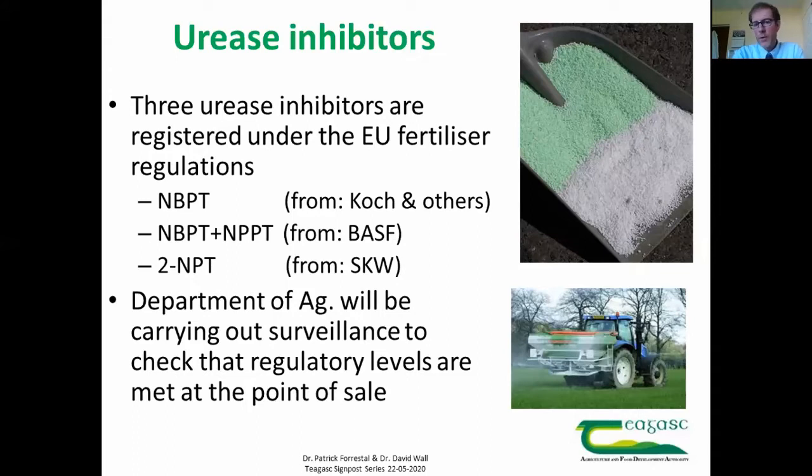And for a farmer wondering, how can I be sure that the amount that's set out in the regulations is there in my product when I buy it? You can have confidence in the Department of Agriculture, who are responsible for regulation, and will be carrying out market surveillance to ensure that the regulatory levels are met at the point of sale.